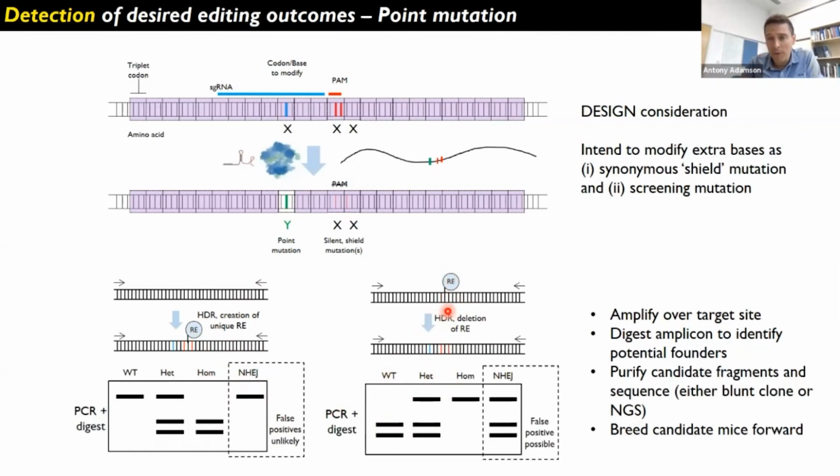Here it's worthwhile pointing out though, don't rely on this because NHEJ in the founder could also result in the loss of that restriction enzyme site. So you might get some false positives where we're not getting full digestion. And this is why it's really, really critically important to make sure we always sequence our alleles.